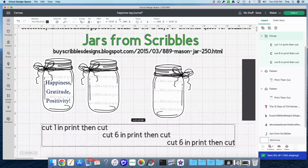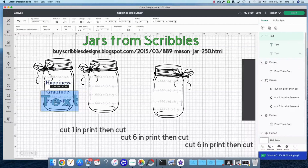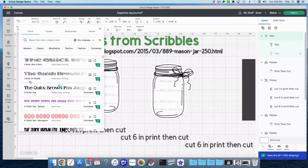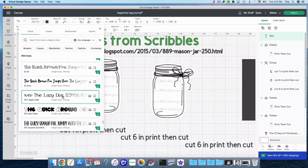Now, how did I put my title on there? Well, what I did is I just came over to text. You can type in whatever you like. Then you can change your font over here. So there are several to choose from. I'm just going to do this apple cider.